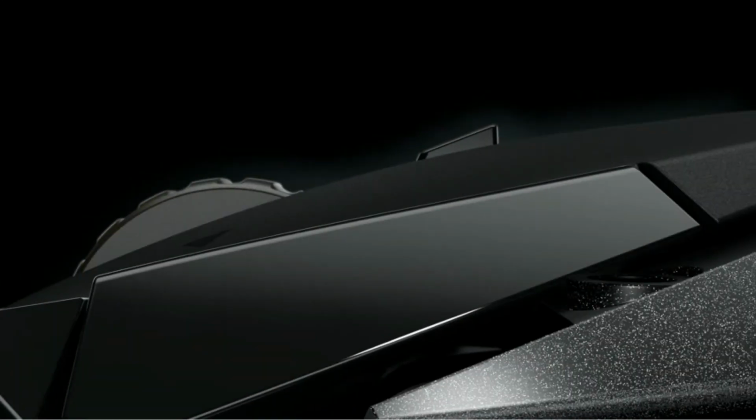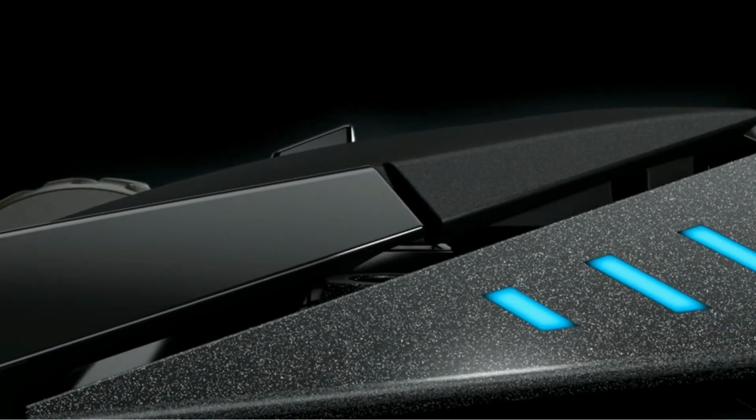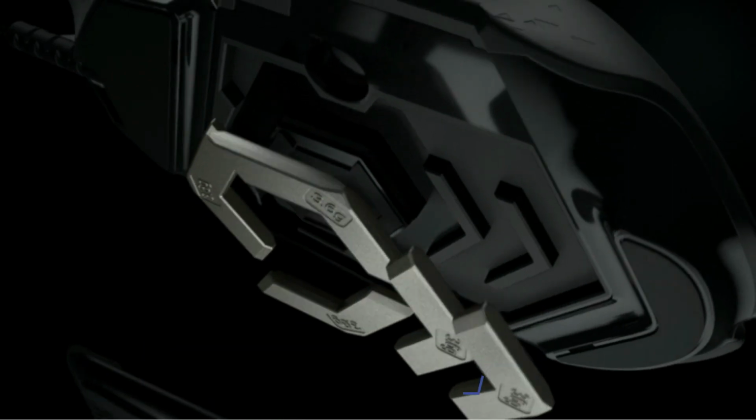Number 5. Logitech G502 Hero. Featuring a sharp, angular design and tons of customization, Logitech's G502 Hero is the most versatile cheap gaming mouse available. The gaming mouse offers 5 programmable buttons, 11 total, around the thumb rest and left click button alone, allowing you to execute customizable settings quickly. You also get flawless performance with a DPI range from 100 to 16,000 and a 1 millisecond response time.